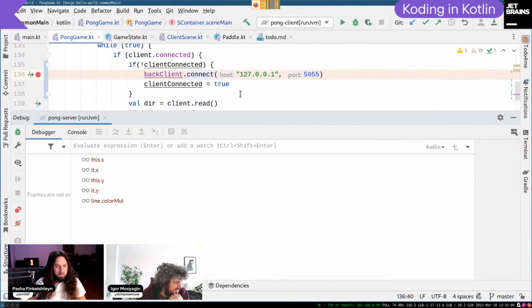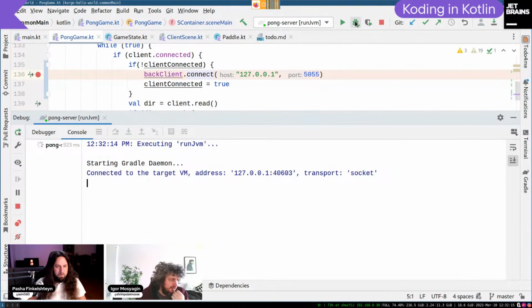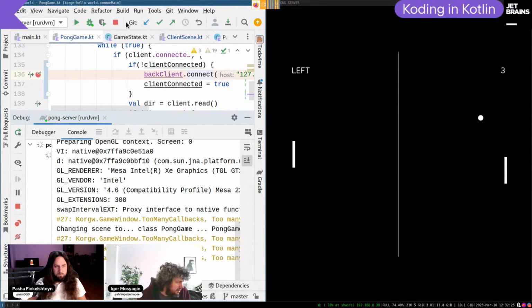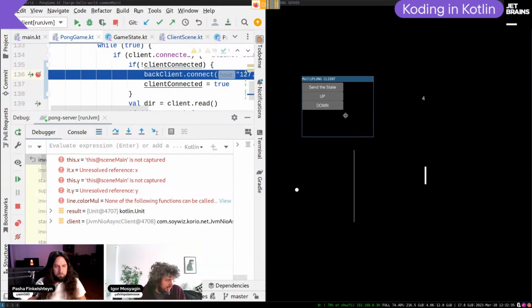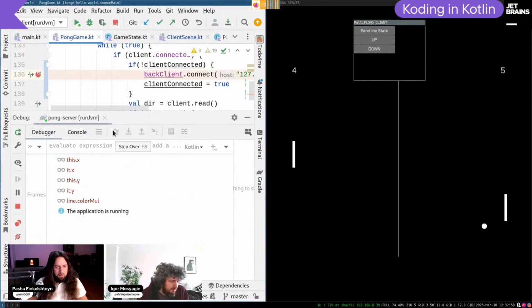Okay, let's just take a look at what happens when I run server in debug mode. And now I launch Pong client in a different layout, and I get this here. Yeah, there are buttons actually, like step into, step over. Step over. It's still F8 on your layout. You can click this button. Oh, it actually doesn't work the expected way.